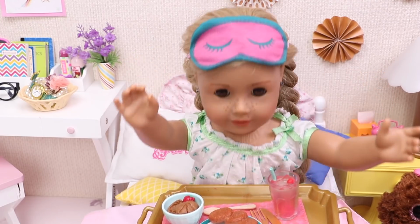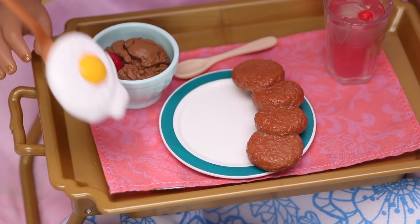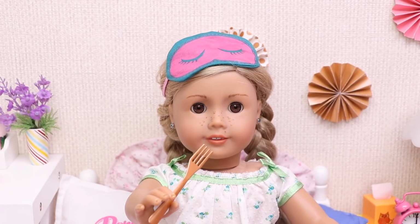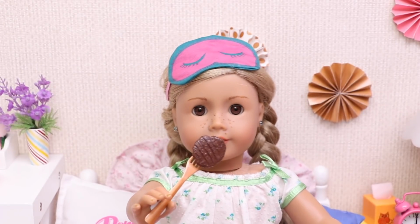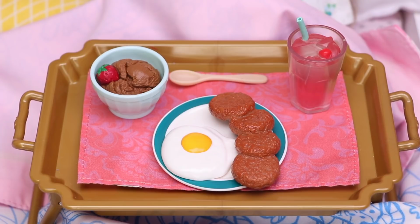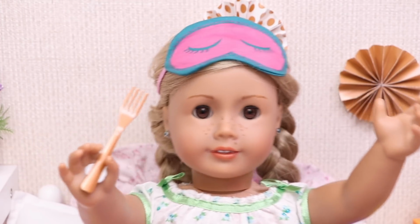Daddy's wonderful breakfast. For the dessert.